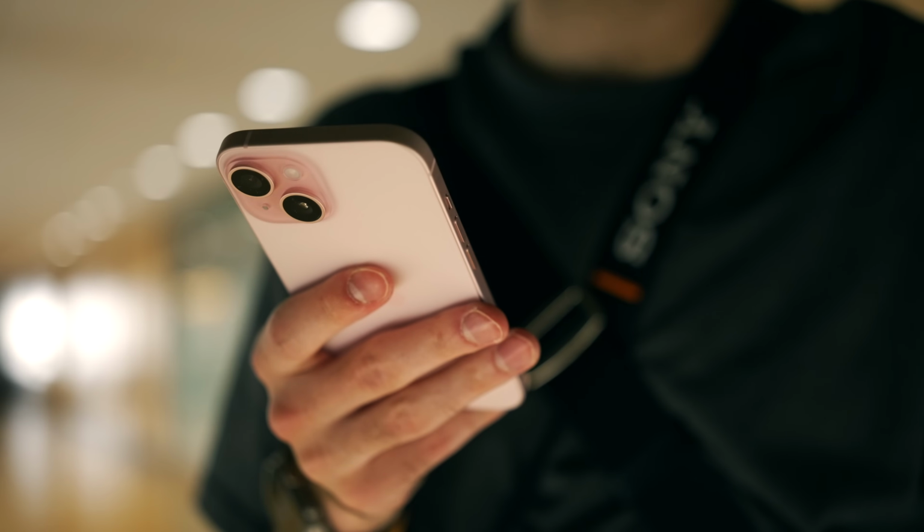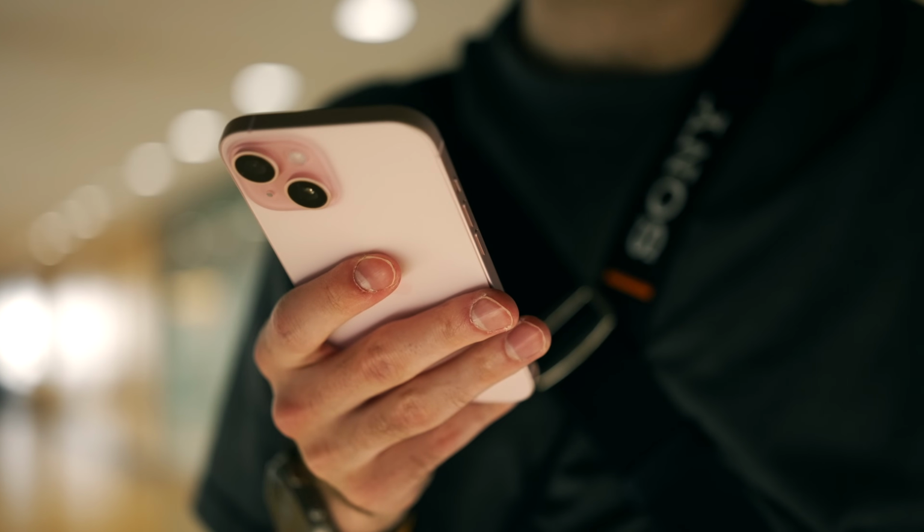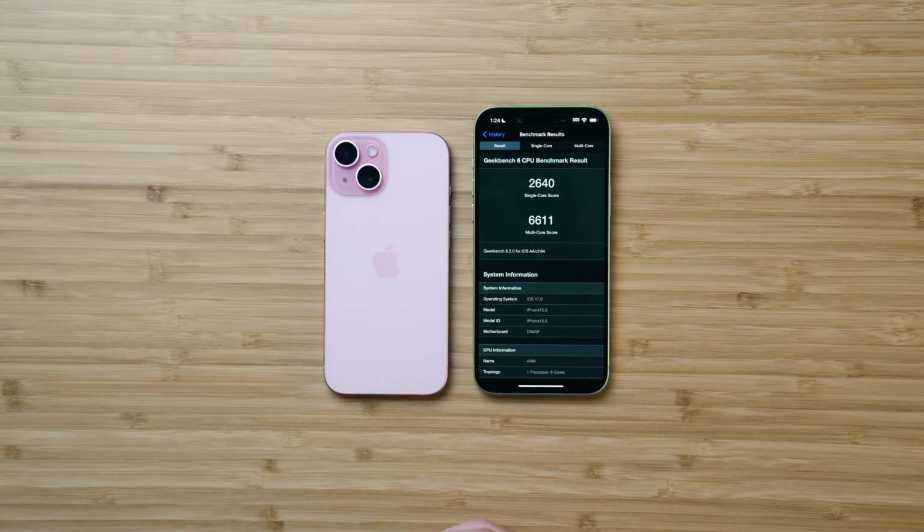I'm not complaining. Processor, architecture, and speed really isn't an issue anymore. If anything, I wouldn't use more performance than what's in here, but it's nice to know the iPhone 15 Pro is more powerful for more money. But yeah, you get an even more powerful processor in here, even though technically it is last generation.